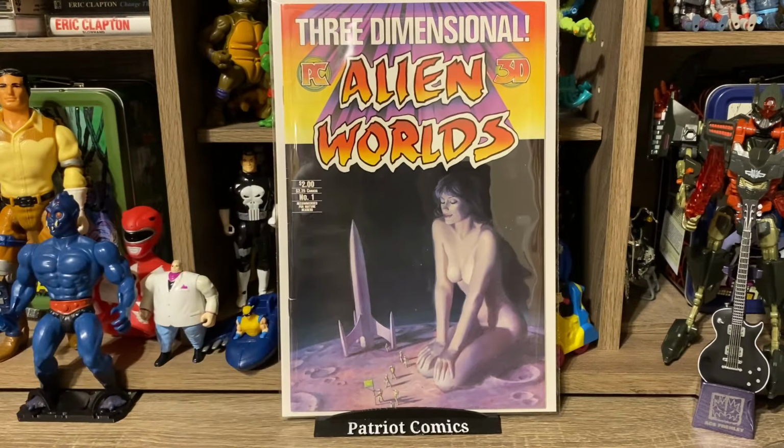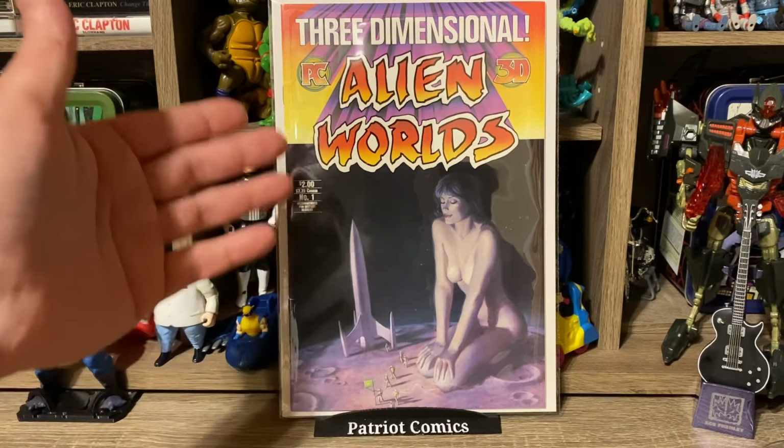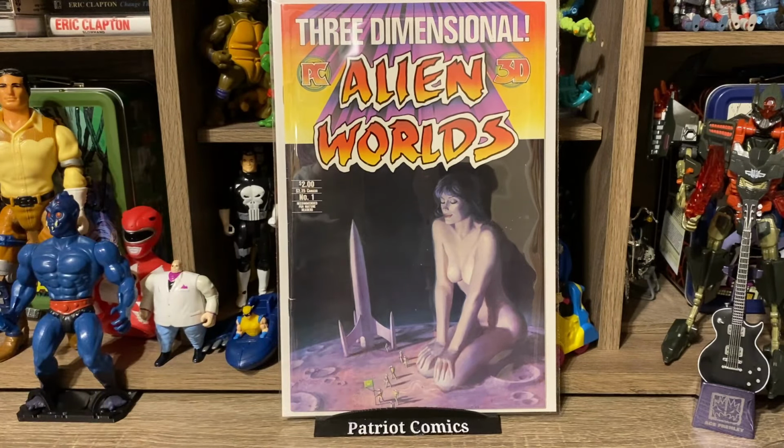All right, moving on to some really cool stuff here. Here we have Alien Worlds. This is the issue #1. This is the 3D comic. It has the 3D glasses. The whole book is in that classic red and blue 3D. It's a lot of fun to put your little paper glasses on and flip through this book.